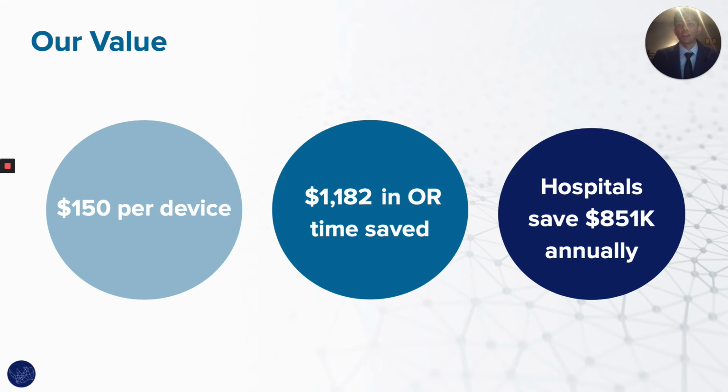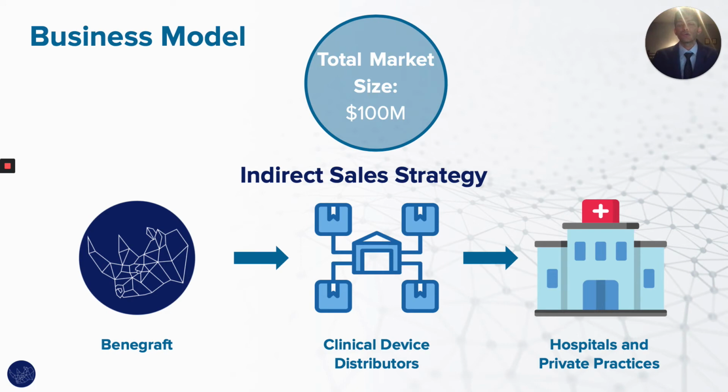We plan to competitively price our device at $150. The time surgeons save using the Benegraft Dicer will save nearly $1,200 per procedure. That can save hospitals $851,000 annually. We have estimated our total market size to be approximately $100 million.